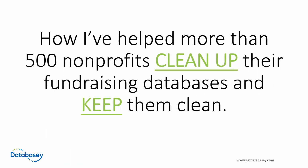In every job I had as a fundraiser or a database administrator, the database was a complete mess. I used to feel absolutely overwhelmed by where to start, what to tackle next, and how to create big change in my department. It took me years to figure out the steps and then the order needed to fix it. And I'm not talking about a band-aid fix, fixing a little thing here and there. We're talking about fixing it the right way and keeping it clean.